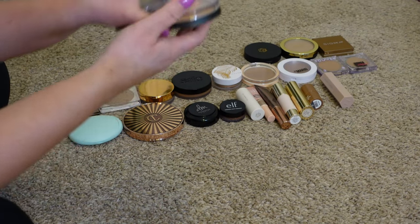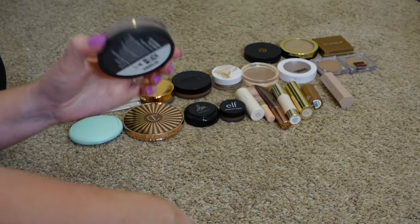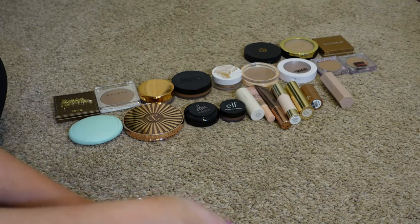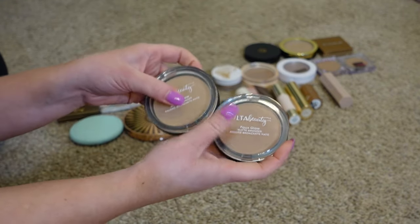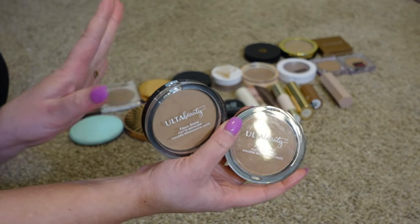All right, so I've got this Ulta Beauty Faux Glow Bronzer in two different shades. I have it in a lighter shade for my natural color, and then a darker shade for when I'm self-tanned. I cannot seem to get this open though. There we go. These are great. I really, really love them and don't want to get rid of them because I love the formula of this bronzer so much. So I'm going to keep this one.